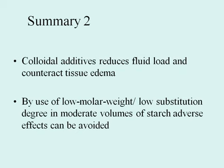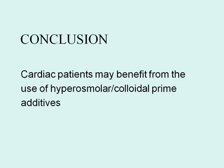Clinical studies using hypertonic saline as a prime have been difficult to find. From our animal research, we have good experience replacing some of the crystalloid prime with a hypertonic saline starch solution. Our focus in the fluid treatment during CPB should be to prohibit fluid load, not to replace losses. So my conclusion is that cardiac patients may benefit from the use of our hyperosmolar colloidal prime additive. Thank you very much.